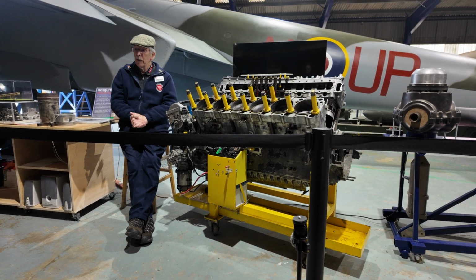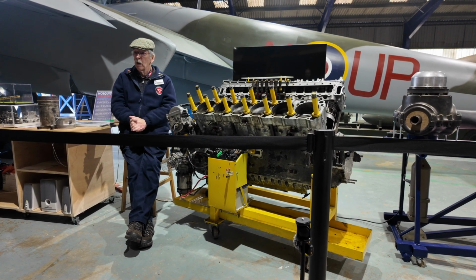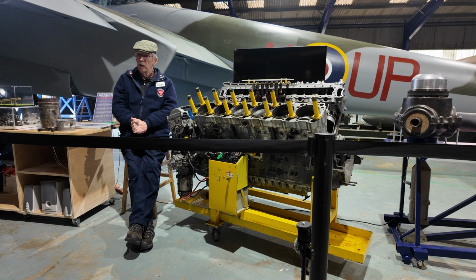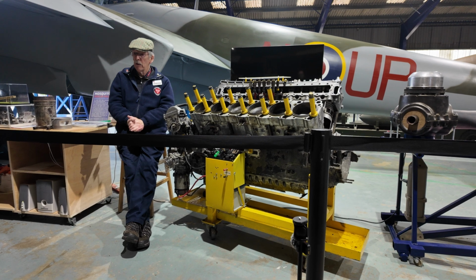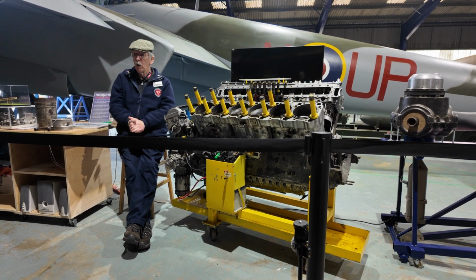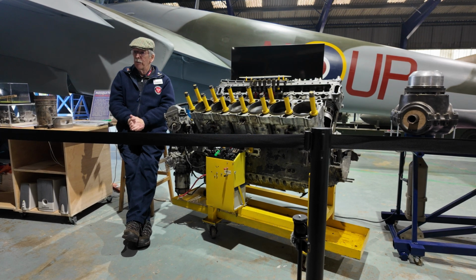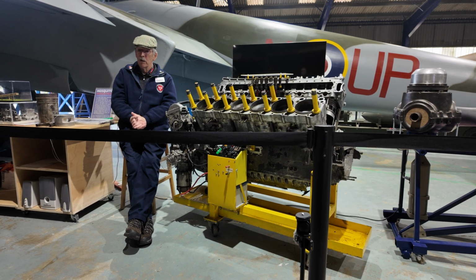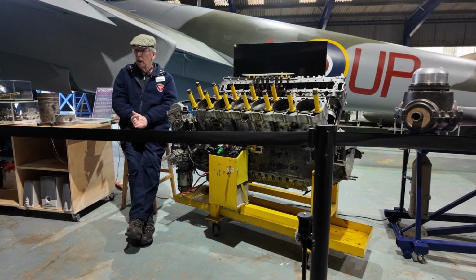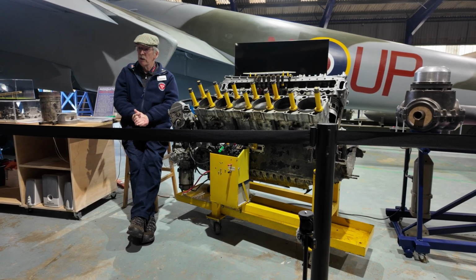So after the war, Henry Royce continued making cars and aircraft engines, and in the mid-20s he designed an engine which was rather bigger. He could see the need for engines of greater power, and he designed the Rolls-Royce Buzzard, and this was a mere 37 litres. So it was a bit of a monster, but it became very significant in the Schneider Trophy contests.